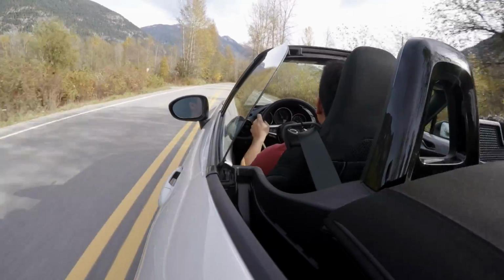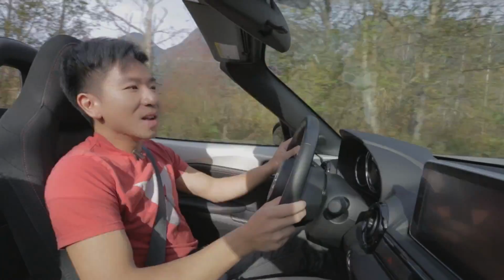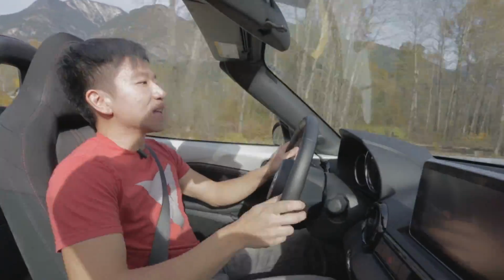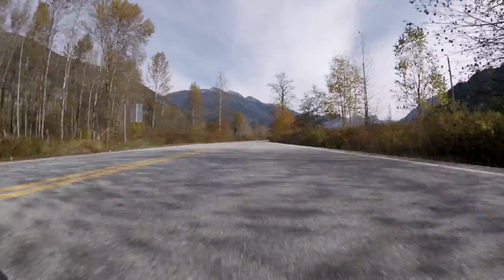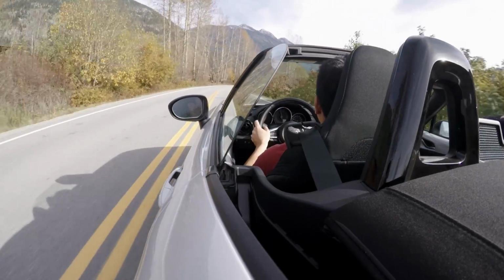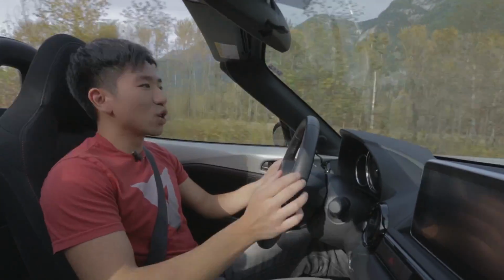Loading into the corners, you can feel the chassis balance come alive. You can feel every millimeter that the tires deflect or flex under load. The throttle and steering are not just directional change devices, they're tools to control your cornering attitude and control the tension in the chassis. It's a lot of fun. It's very, very interactive. These are all the ingredients that make a fun and good driver's car.